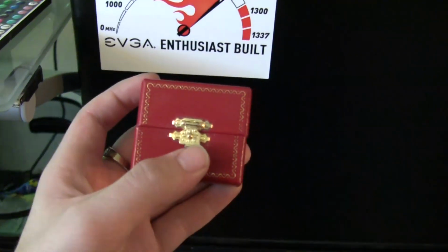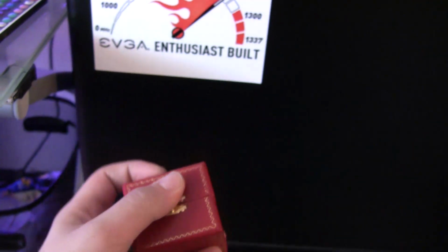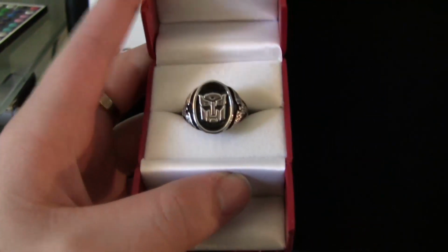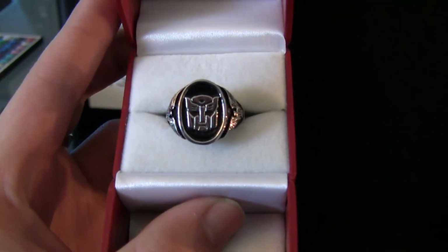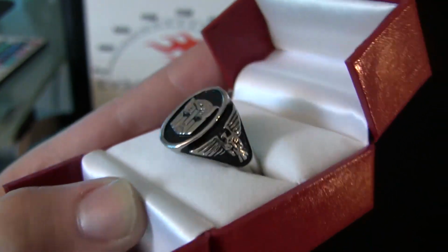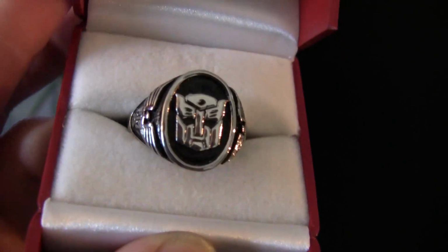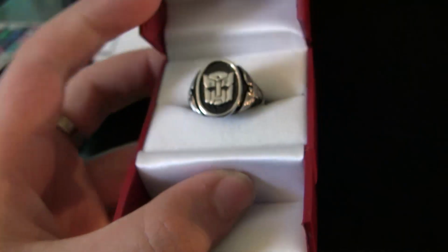I'll show you guys this real quick. Me and my friend actually got these off of eBay. They were about 17 bucks. We got them a year ago. He got one and I got one. Of course, he got the Decepticons, but I got the Autobot. It is a Transformers ring. It's one size larger than I can actually fit on my finger, but it's pretty legit. It's stainless steel with a very nice coating.